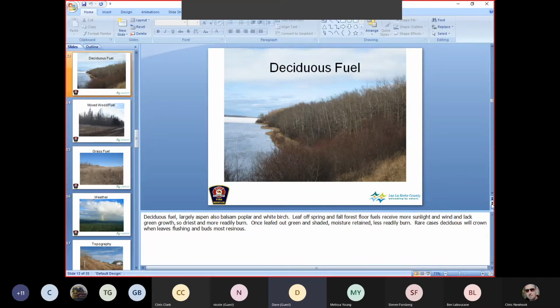The other thing you have is that during the springtime, like now, not only is the sun reaching there and the wind reaching there because there's no leaves, also there's no green undergrowth. So it's driest at this time and will burn most readily. So it's not going to, deciduous doesn't burn as intensely as it will in conifer and crown fuels.